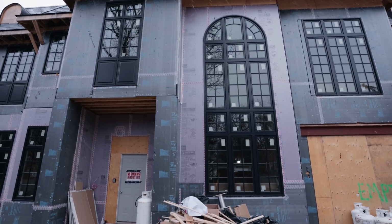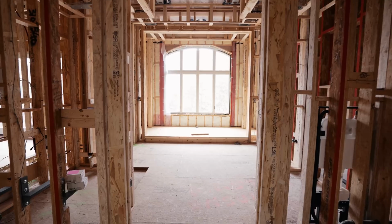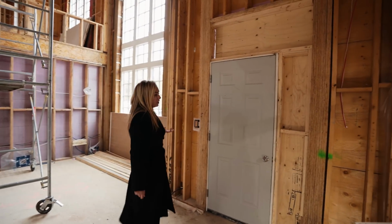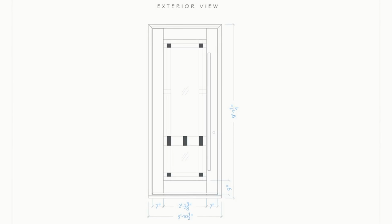So I came on board when all of the designs were already in place, but you know what? She didn't feel like it was her, and she didn't have the warmth in the house. Top to bottom, floor to ceiling, everything was white on white on white. So I came in, revised the drawings, and so basically one of the areas that we redesigned was this. This was supposed to be like an 8-foot door. We changed it to a 9 because that's all it would allow me.